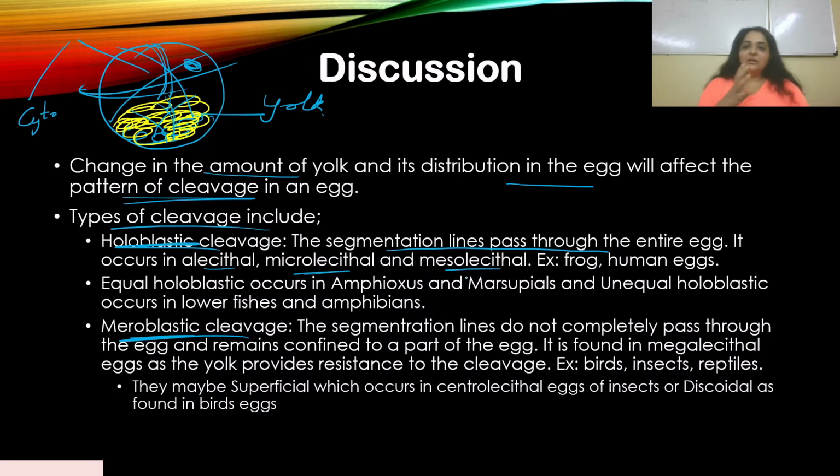In these, holoblastic cleavage takes place where the segmentation lines pass through the egg. It's easier for the segmentation line to pass through the entire egg. It occurs in alecithal, microlecithal, mesolecithal eggs. Examples are frog and human. The equal holoblastic occurs in amphioxus and marsupials, and unequal holoblastic occurs in lower fishes and amphibians.